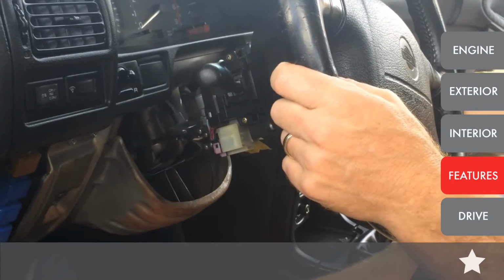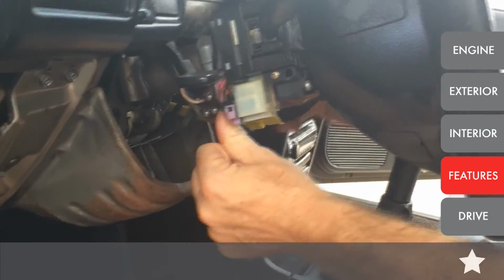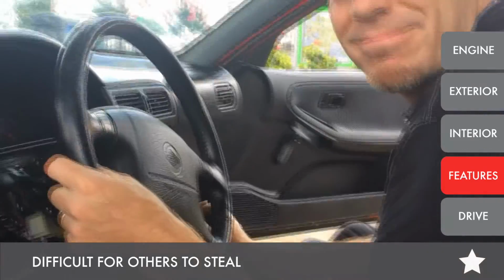When the car does not start, all you need to do is put your thumb on this cylinder, push it forward in a way that kind of hot wires the vehicle. And then you're ready to go.